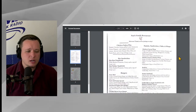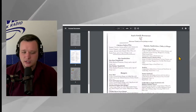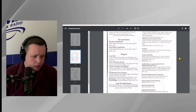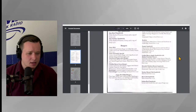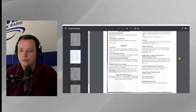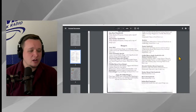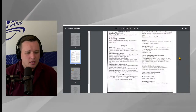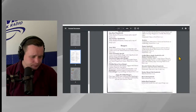You can also try their chicken fajitas, hot sandwiches, including their hot beef sandwich or hot turkey sandwich. They offer their burgers. You can try their patty melt as well. That's something that my mom likes to get at Paul's. If we go out for a burger and we go to Paul's, she likes getting the patty melts. You can also try their cheddar bacon Texas burger. And you know it's a Texas style because you get the crisp bacon on there too.